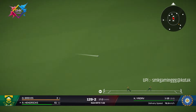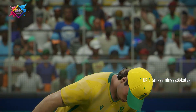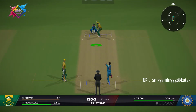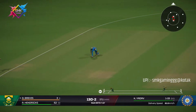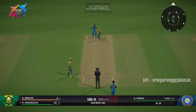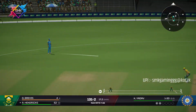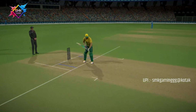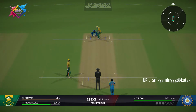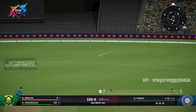Oh my, that's racing away. That's a stunning stop. That was going all the way otherwise. What a great piece of fielding. 4 runs saved for sure. Yeah, nice early call. That's an easy run.